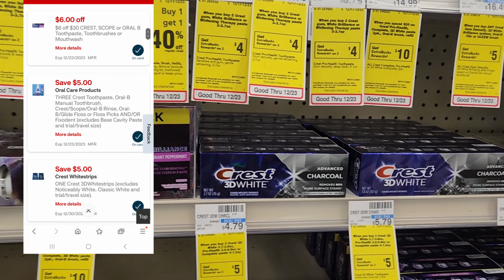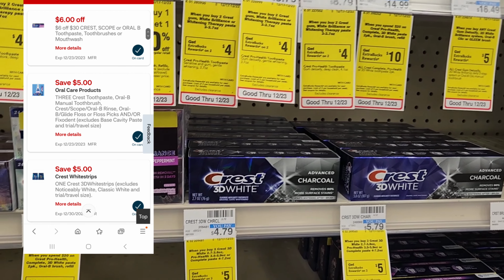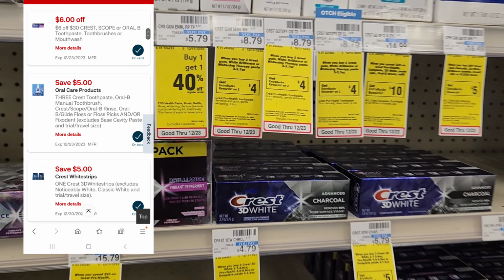I know a lot of people say if you don't get toothpaste for free, then you should be getting it for free, but I probably would have said that back in the day. I don't really say that now.